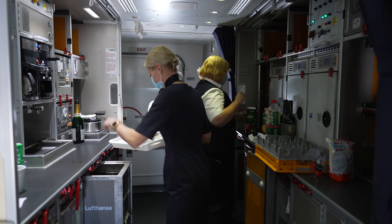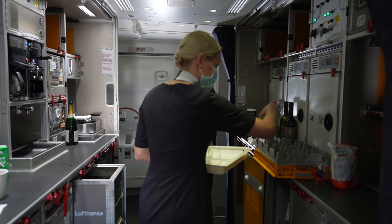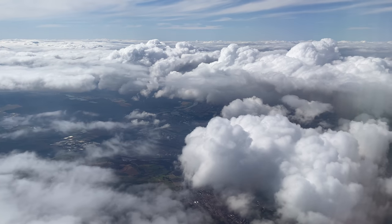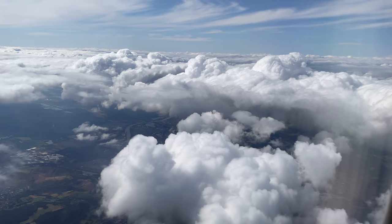Just as on the A350 coming down, the flight was over in what felt like minutes, and soon we were descending into Frankfurt. Ladies and gentlemen, just once more, Captain, I just switched off the fasten seatbelt signs, so please return your seats, fasten the seatbelts, pull them tight.